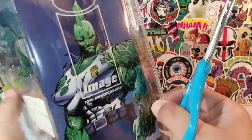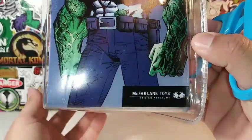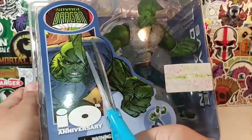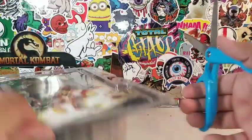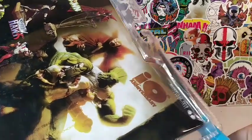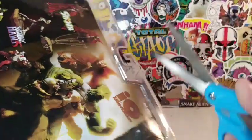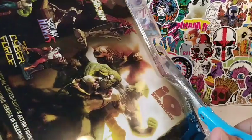Alright guys, so here is the side cover of Savage Dragon. Love the artwork. McFarlane Toys. It's an attitude. You damn skippy it is. There is the front cover of Savage Dragon, looking freaking awesome, man. But I have to rip this open, or should I say slice this open, or cut this open? I don't know what happened to my heavy-duty scissors, man. I had a pair of nice heavy-duty scissors. They went missing. I have no idea what the hell I did with them. I'm sure they're around here somewhere.